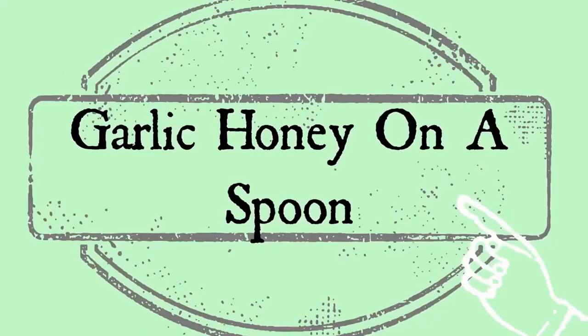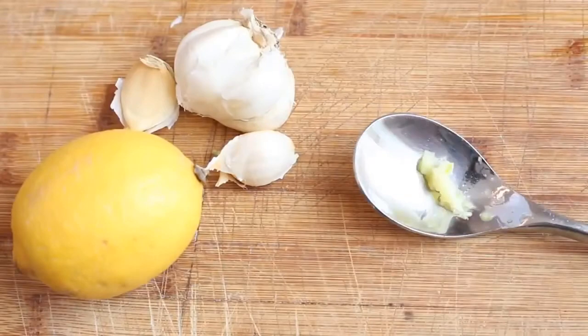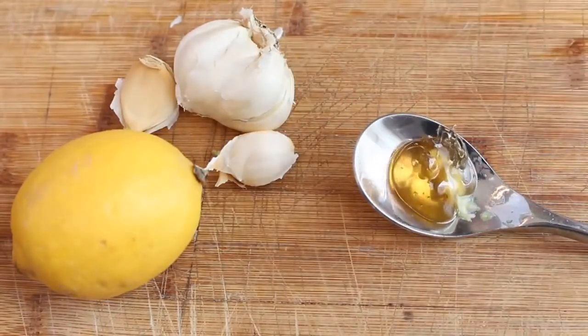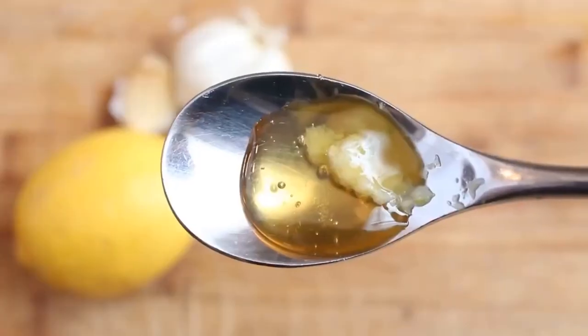Garlic honey on a spoon. This is more of a quick tip than anything, but it's just crushing up half of a clove of garlic, putting it on a tablespoon, adding some raw organic honey, and then taking it just like that. It will help boost your immune system. Do it once or twice a day.